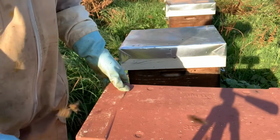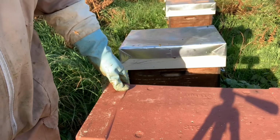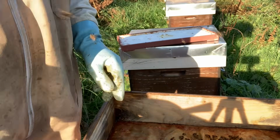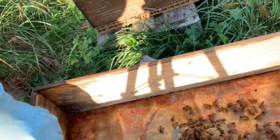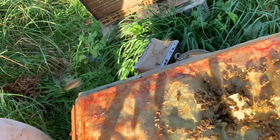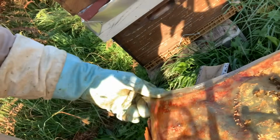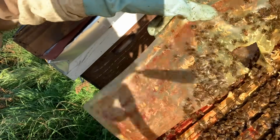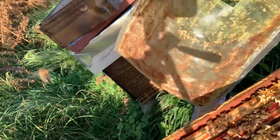Let's have a look at this nuke while we're here. I fed this nuke pollen sub. See what it's done. Oh, all gone. Look at that. Beautiful. Just a bubble now where the pollen sub was. Look at that, full of bees. Gorgeous. I showed this one on my video last time, or a couple of times ago.